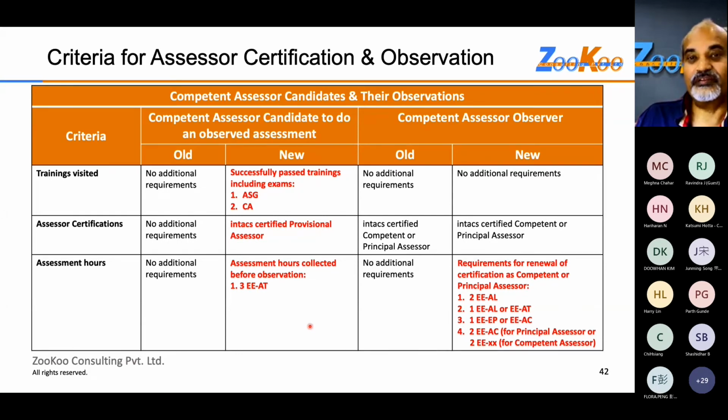Same way for the observers. Observers also, they made some amendment here for their requirement of renewal of certification. They are requesting at least 2 assessment team leader experience. One can be AL or AT, one can be EP or AC. Active contribution, EP external. Okay, 2 EE AC for principal or 2 EE maybe from any type for competent assessors. So this will be the new requirement.